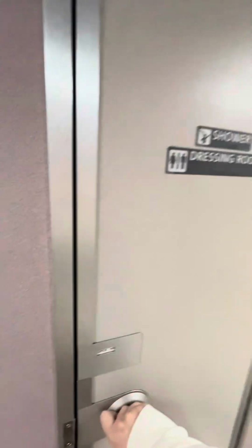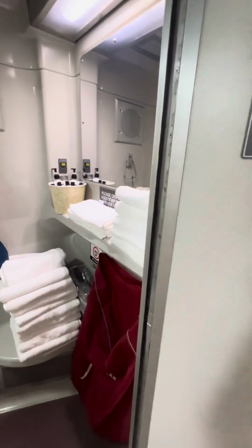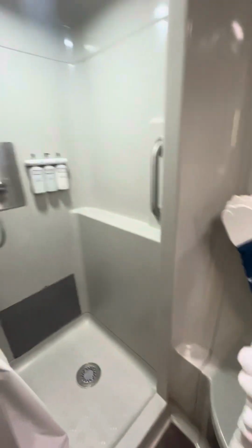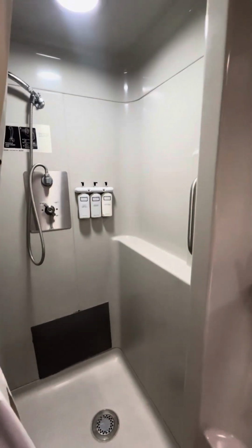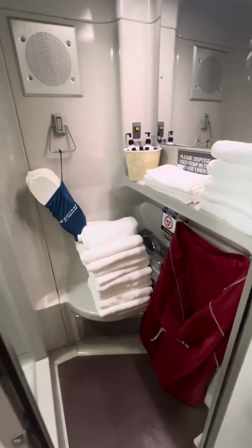There is actually a shower room. This is for everybody in our train car, not just for our specific family. If you're in a roomette or the family room, you don't have a bathroom in your own room, so you have to share this space. We never actually took a shower since it was just one night, but it was kind of cool just to see what all was there.